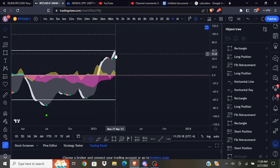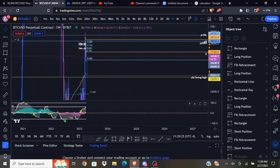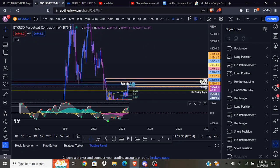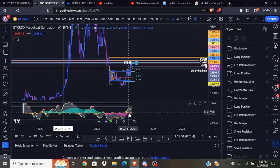And momentum continuing to put in higher highs, actually getting close to the 60 line, which we can check all the times the weekly momentum wave got above the 60 line. And this one just barely did, and this brought us up to all-time highs, granted from 32K. But weekly momentum waves getting above the 60 line are definitely no joke. I'm not saying that this has to play out bullish, but the weekly time frame definitely has me leaning that way.